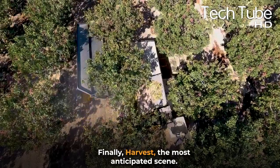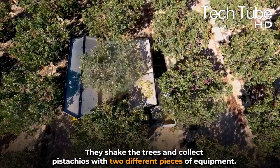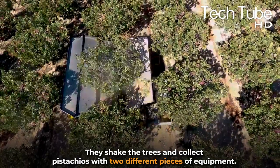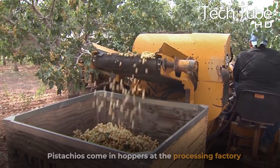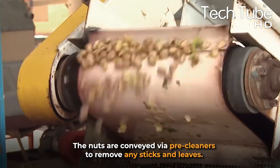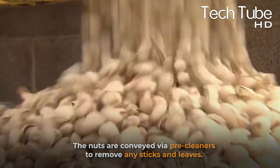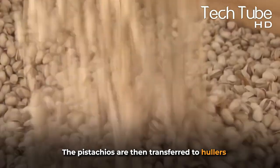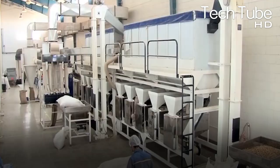Finally, harvest, the most anticipated scene. They shake the trees and collect pistachios with two different pieces of equipment. Pistachios come in hoppers at the processing factory, where they're weighed before being dumped into the receiving area. The nuts are conveyed via pre-cleaners to remove any sticks and leaves. The pistachios are then transferred to hullers, where they're surface ground with water to remove their outer hulls.